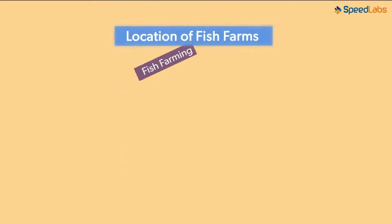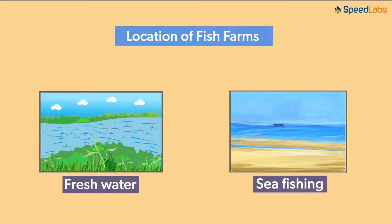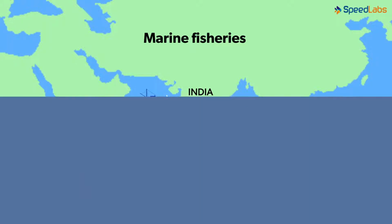What do you think about the location of fish farms? Do you think they need artificial water bodies to farm fish? It's not quite necessary to do that. They can be reared in both freshwater and the sea. How can fish farming be done in the sea? What is sea fishing called? They are known as marine fisheries. India, for example, has a natural coastline 7,500 kilometers long. Fishing nets and boats are the prerequisites for marine fisheries.